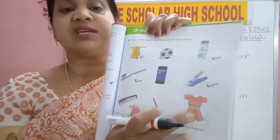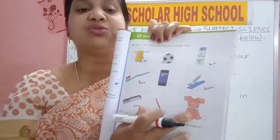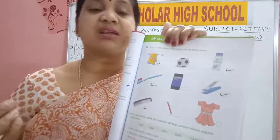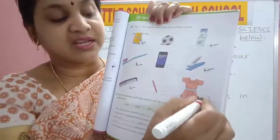Next, what is this? Frog. Clothes. Yes, after taking a bath, we should wear clean clothes. Yes, clothes are important to keep our body clean. After taking a bath, we will wear clean clothes.